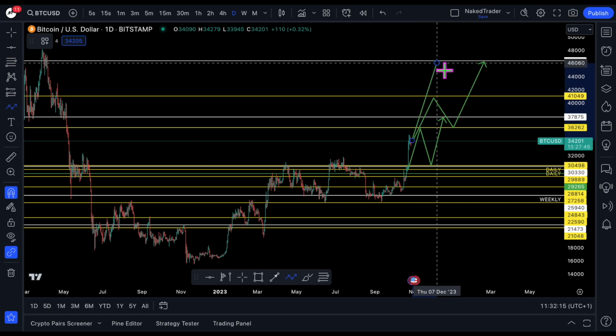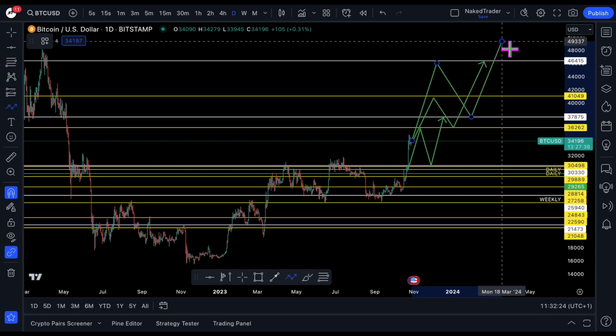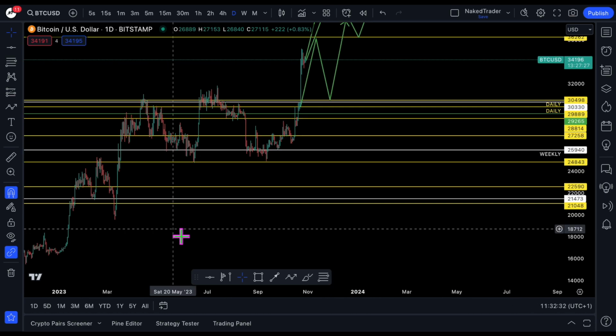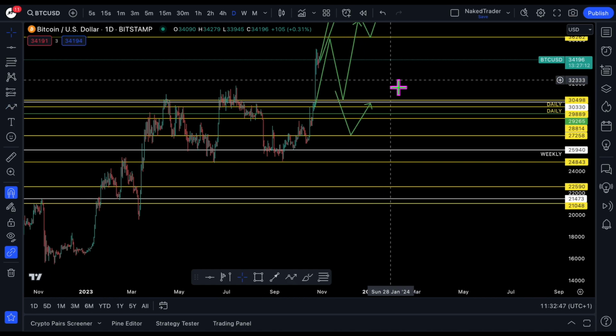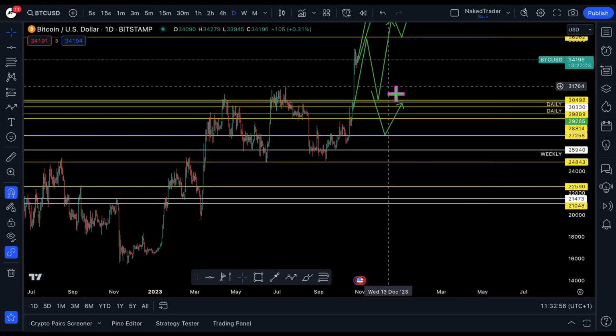Where we will test 46k straight away. Pull back with a test of 37k and go higher. So these are three possible scenarios. And of course, keep in mind, if we fall down below support of 30k, we can go as low as here, 27.2 to the start of the impulse. But we prefer to hold as high as possible, especially in a bull market. It goes up, range, and then the next pulse up.